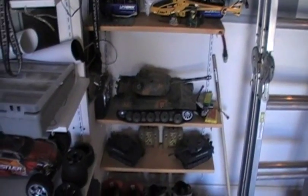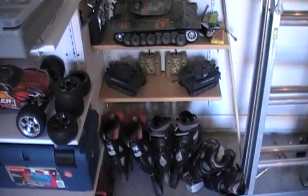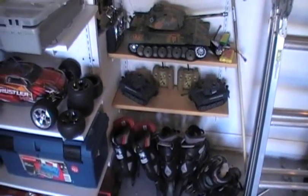In addition to the planes, etc., I've got tanks. This little tank, smoke, shoots pellets. A couple little laser tanks. They shoot each other with lasers.